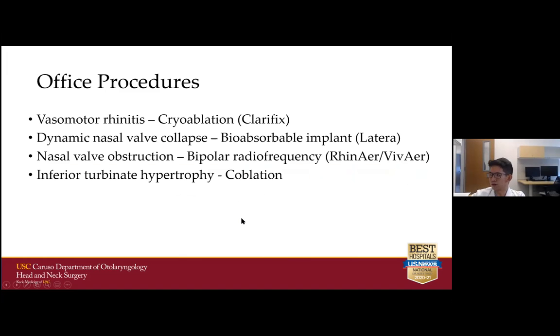So like I said, vasomotor rhinitis, so Clarifix is the first one I'm going to talk about. That's how we use a technology called cryoablation to treat vasomotor rhinitis. Latera is a bioabsorbable implant used to treat dynamic nasal valve collapse. And Rhinaissance is a bipolar radiofrequency treatment for nasal valve obstruction. And then coblation is what I tend to use for inferior turbinate hypertrophy in the office.